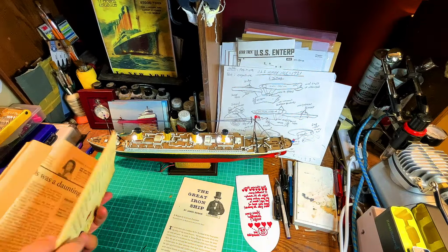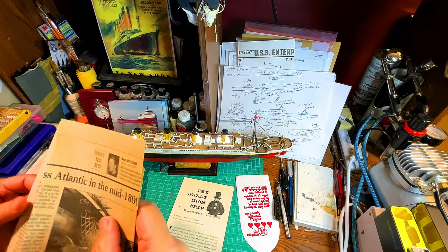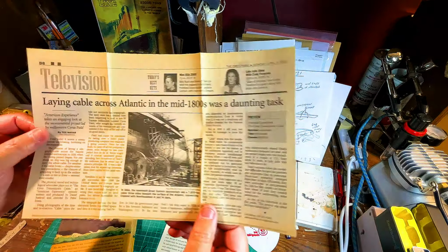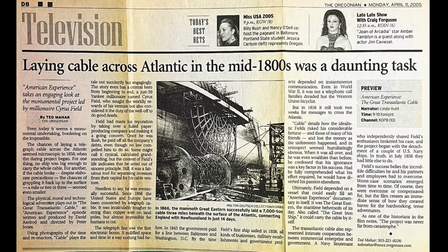And oh, by the way, I found something else that's of note, very interesting in this book on the last page. This is actually a news article that was tucked into the back, and this is dated April 11th of 2005.